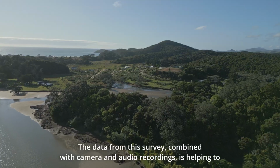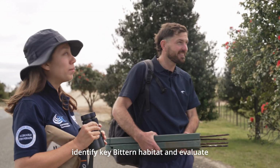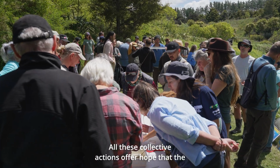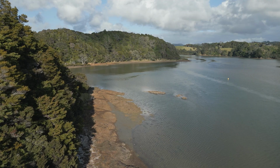The data from this survey, combined with camera and audio recordings, is helping to identify key bittern habitat and evaluate the impact of existing conservation efforts. All these collective actions offer hope that the Matuku Hūrepo won't just survive, but thrive once again.